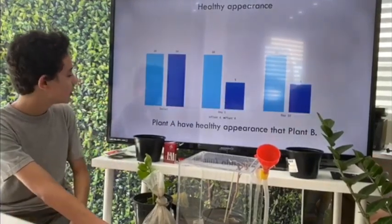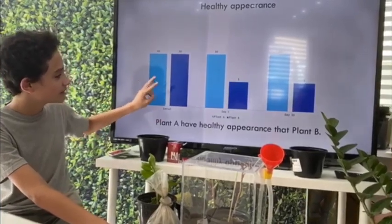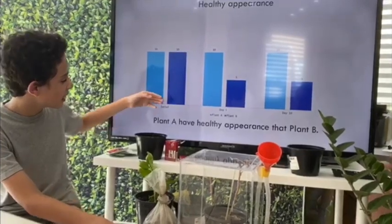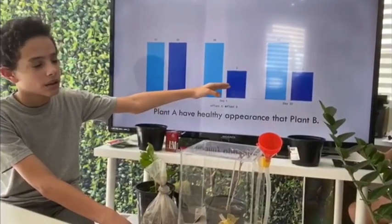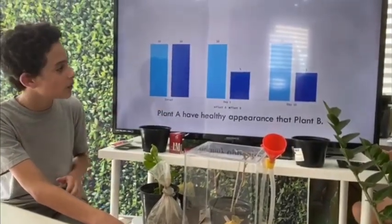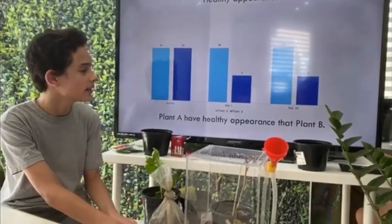Next slide. In healthy appearance, plants were both the same in the initial. In day 5, plant B started decreasing, and in day 10, plant B was dead. It was already dead and couldn't be reduced any more, while plant A kept going and still kept growing.